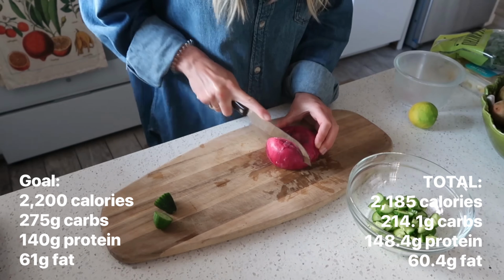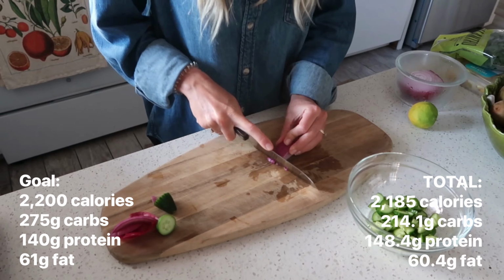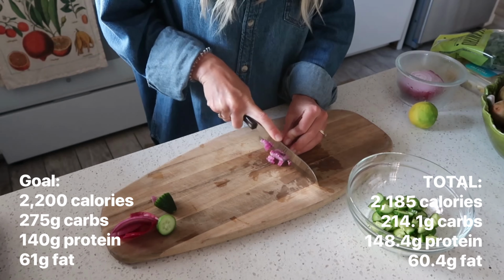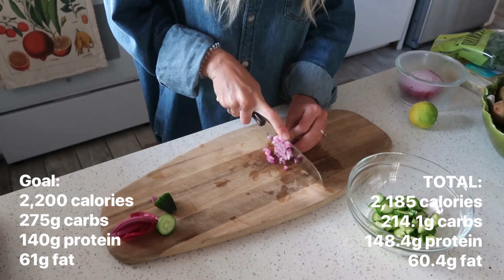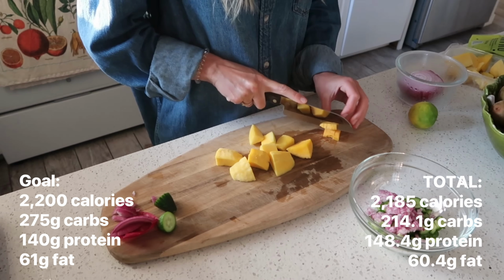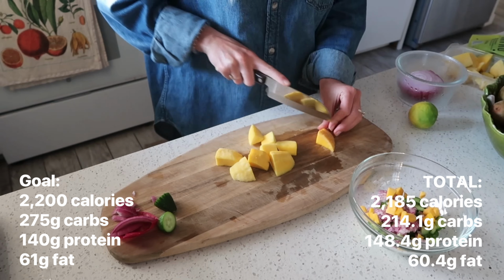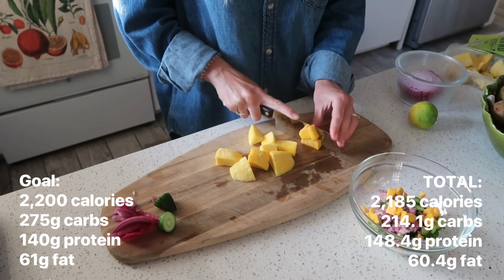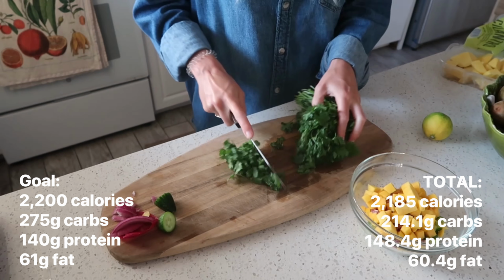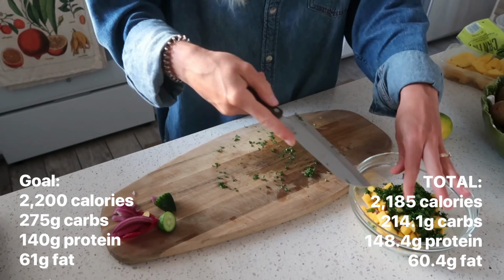While the chicken was cooking, I started making the topping, which is a yummy mango salsa. So I did a cucumber, some red onion, really finely chopped, and then added mango. And you can use fresh mango, of course. I actually got the pre-cut box at Trader Joe's of mango just because it's way easier to chop into a salsa like this. Then add a bunch of cilantro and then a lime.